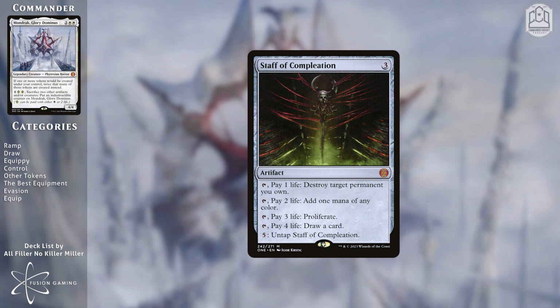Tap, pay 2 life, add a mana of any color. Tap, pay 3 life, proliferate. Tap, pay 4 life, draw a card. There is one proliferate thing. Pay 5, untap it. So if you've got lots of life, you could pay life to do stuff, then pay 5 to untap. So infinity mana, if you have infinity life, or proliferates, or card draws, depending on how much life you have.